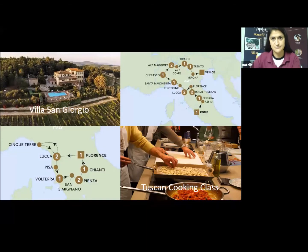With Back-roads, previously we didn't have any trip notes on the website, but that's been updated. So it will be a lot easier for you to send out to your clients. You just download the trip notes, and it comes up in a nice PDF to send through. And not only that, keep in mind that the trips are very short.